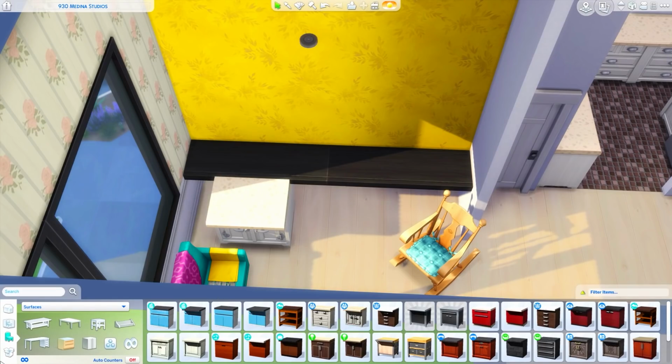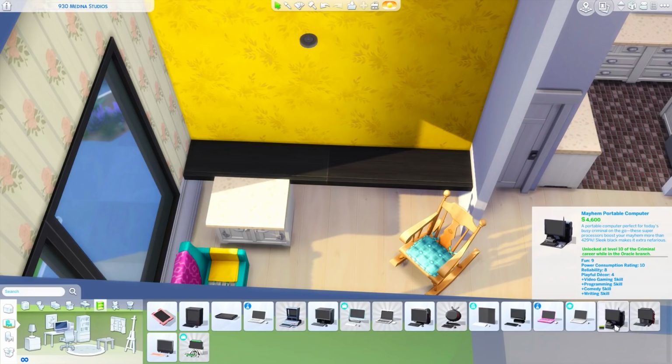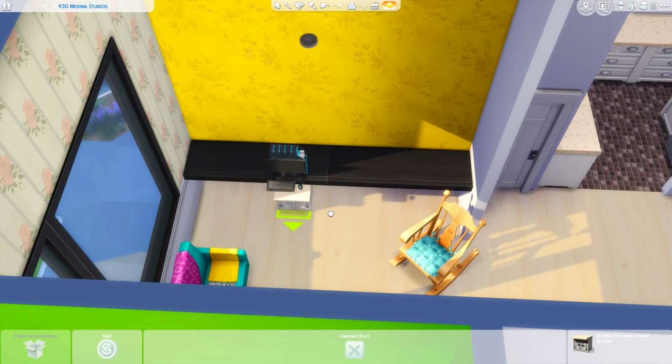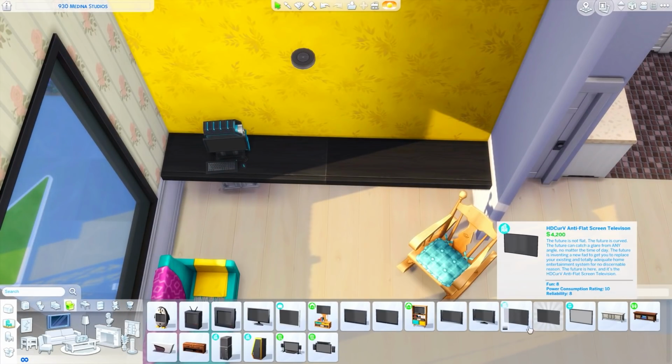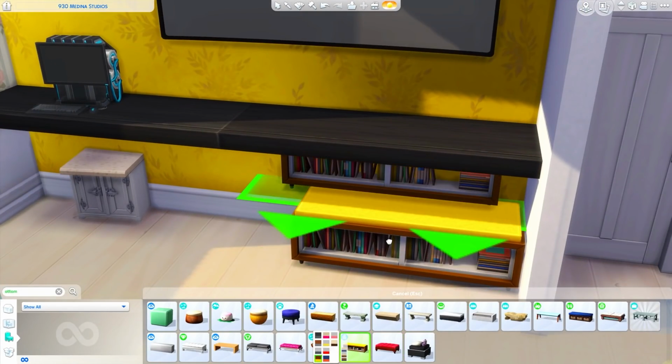So it's very colorful. Actually, a lot of the apartments that I end up doing in 930 Medina Studios end up being very colorful. At the time of recording this, I have finished all of the apartments.